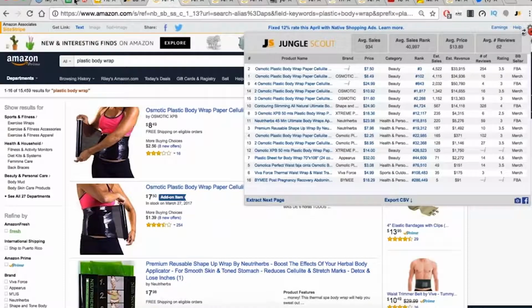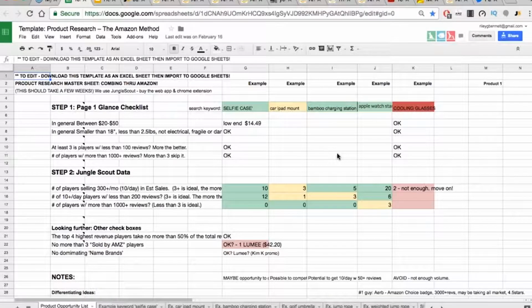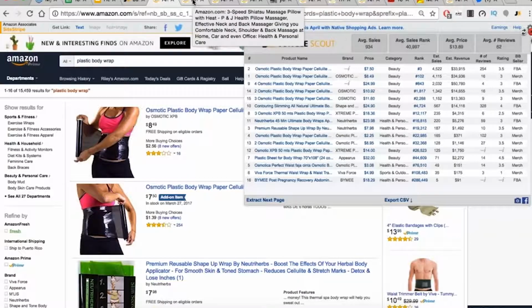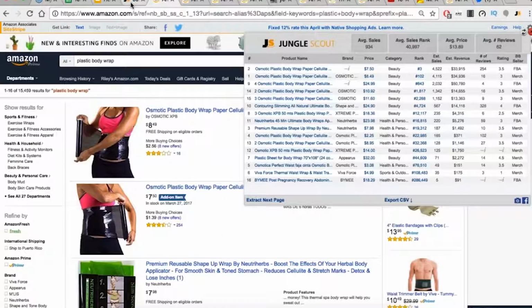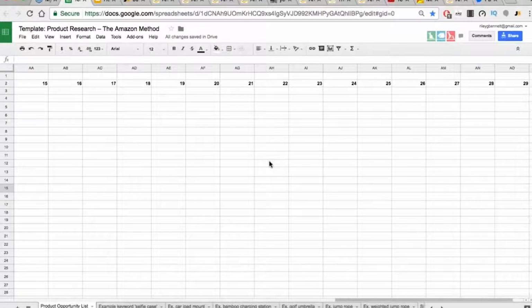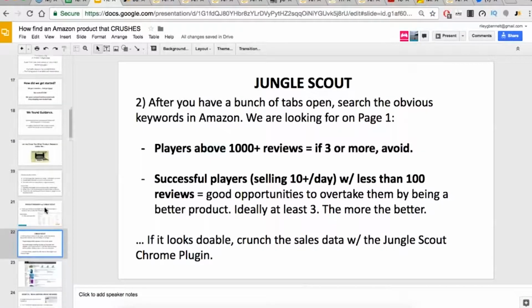So I'd say, okay, I would go into my template here and put in plastic body wrap, and some key points we have here in the spreadsheet, to come back to later. My point is, do a quick glance and then go on to the next thing. Type in shiatsu pillow massage, and do it again. Then you'll have a huge template, a spreadsheet you can download, I'll give you the link at the end of this webinar. After you have like 30 of those filled out, which should take you multiple days, maybe a week or 2, you go back through the 30 and narrow it down from there. So that's what it's looking like, guys.